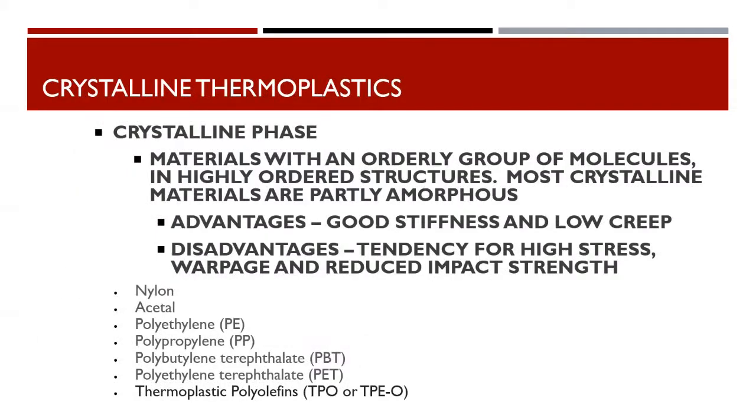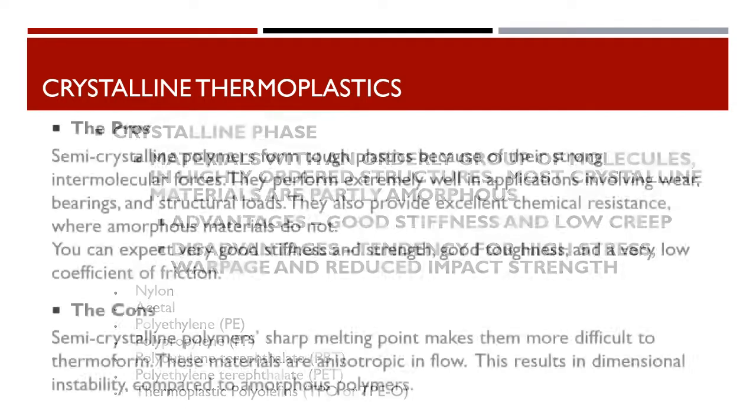Now, crystalline materials are just the opposite of the amorphous materials, as they have a very orderly group of molecules. The amorphous had a random group. The crystalline materials have a very orderly group of molecules. By doing this, it allows the advantage of good stiffness and low creep, but the parts have a tendency for high stress and warpage. Again, these parts that we're looking at are mainly polypropylene, polyethylene, PET, TPOs, nylons, in this family of materials.